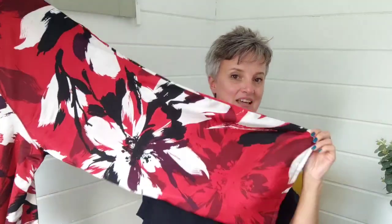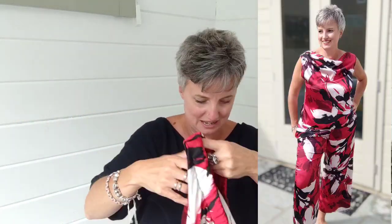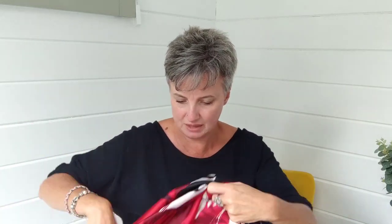So, this is the fabric, and these are the trousers. I think that's as far as I got last time to show you, because I just needed to finish the waistband. Got the pocket sticking out there. And then I thought, because it's such a lovely drapey silky fabric, make a cowl neck top, which I have. And I will put a picture in because you won't be able to see this at all.